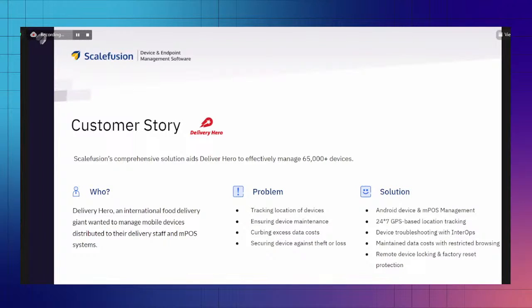We have a compliance workflow wherein we can give an alert onto the devices that they have breached 40% or 50% of the data for the day or for the month. So to make sure that this is taken care of, we can use our data compliance workflow. Alongside, we could restrict the devices to certain work websites and work applications only. With both these features, we were able to help Delivery Hero in maintaining their data costs.